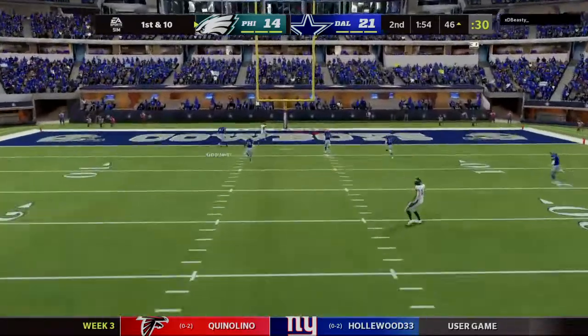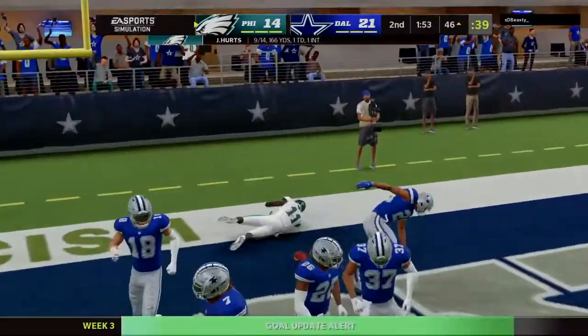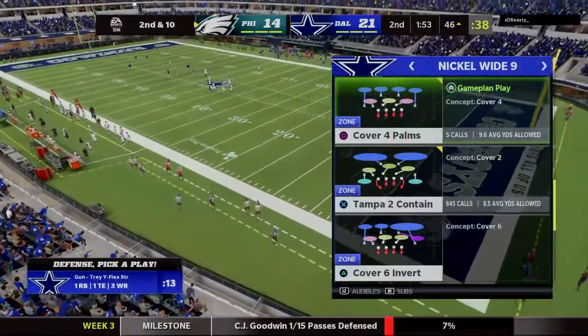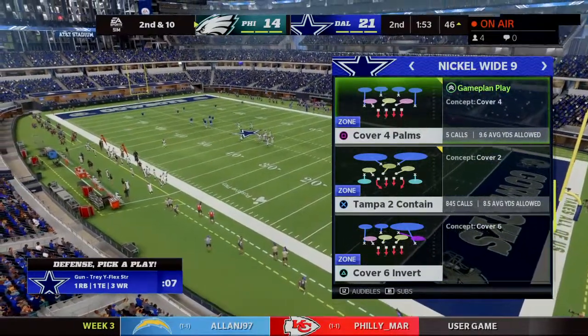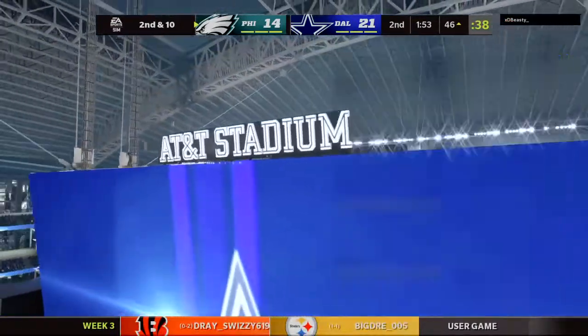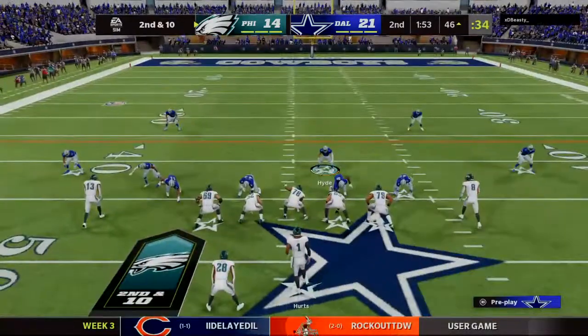He lets this one fly toward the back of the end zone. And this ball is incomplete. It looked very much to be a catchable ball and he could not hang on. Second down coming up. After the incomplete pass, here now is 2nd and 10.